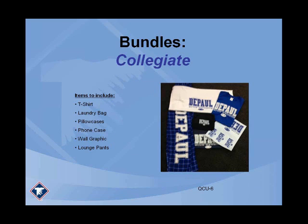So for the college kid in your life. The college kid in your life, this is an easy one because college kids need everything. College kids need everything, right down to towels and shirts and pillowcases. And what's fun, because they're doing the college thing, we all know how college kids have that school spirit going on. So you can get creative with things like pillowcases, phone cases actually too.